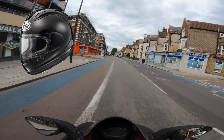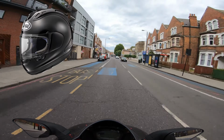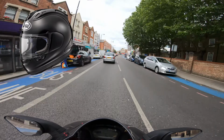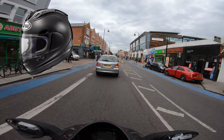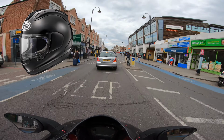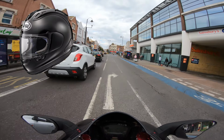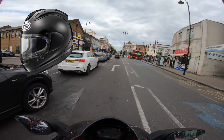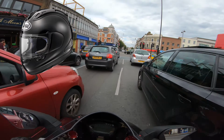Many years ago, I actually bought an Arai when I first started riding, and this is going back nearly 18 years now. It was an Arai Quantum F, and this is just to give you an idea of how long ago this actually was. It was that long ago that when this helmet was available to buy, it was back when Troy Bayliss and Noriyuki Haga were racing each other in World Superbikes. That's how long ago it was.